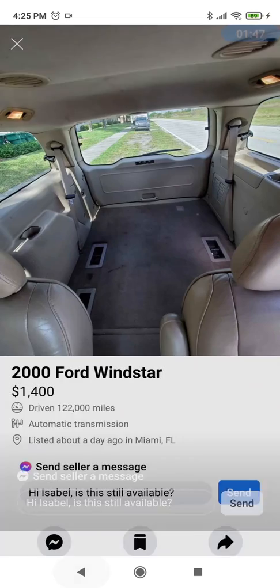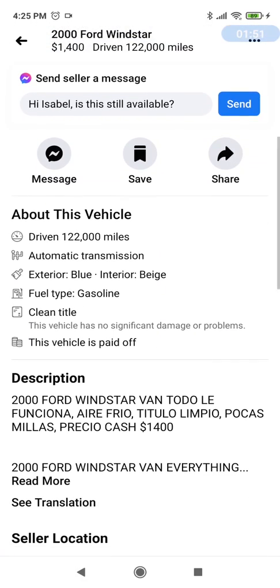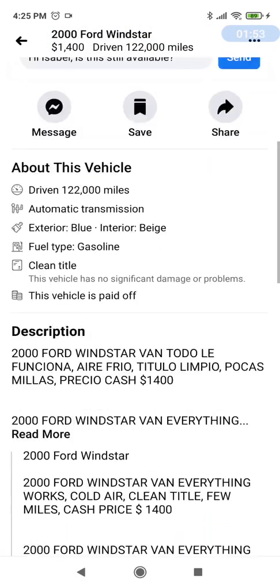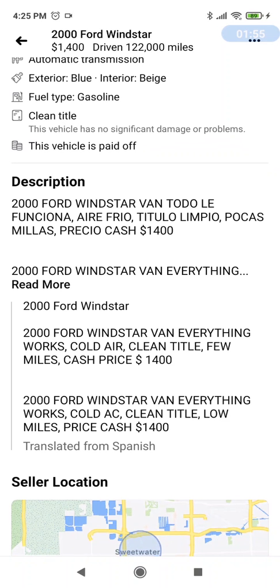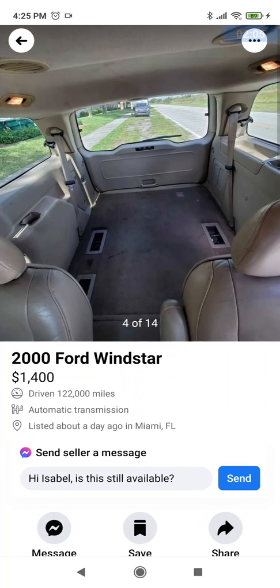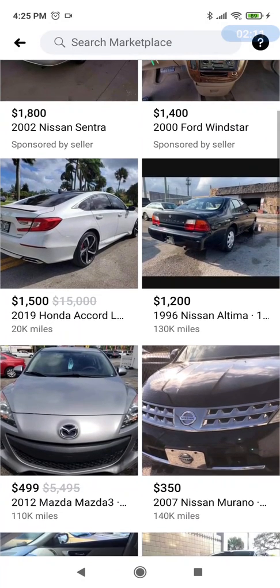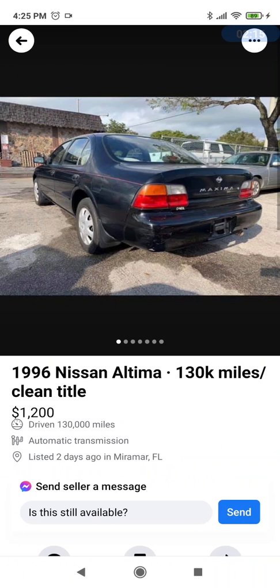All right, let's have a look at the description and see what's going on. Let's look at the translation. All right, 2000 Ford Windstar van, everything works, cold air, clean title, few miles, cash price $1,400. It's not telling us much about the engine, but it's standard Ford fare. $1,400, 2000 model. Yeah, why not? All right, scroll.